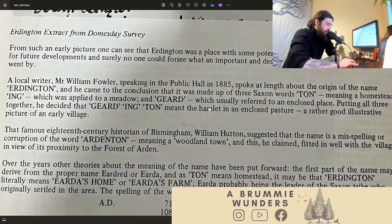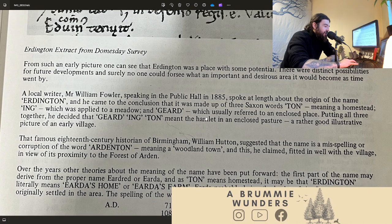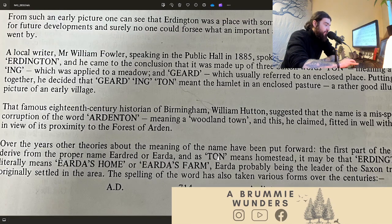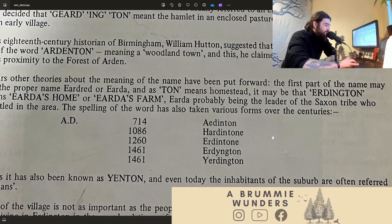So yeah, these are many bastardizations of what the name might mean. I mean, no one's really decided on why Birmingham's called Birmingham. Is it Bayorma? Is it Brummagem? No one knows, but we all guess. So Erda's farm, maybe Erda's home. Tarna's in town, but it also means homestead. Yeah, but there you go.